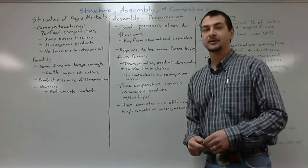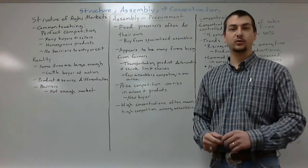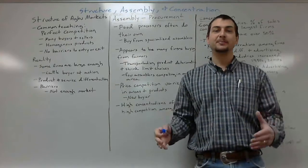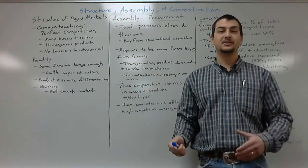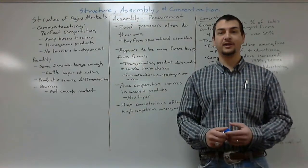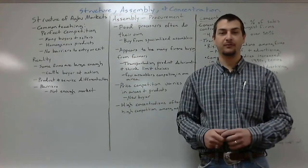Next, we're going to talk about the structure of assembly and procurement in agribusinesses in the agricultural industry. What is assembly and procurement? Assembly is basically the act of acquiring all of your inputs. Procurement, more or less, is the act of actually buying these goods. So assembly and procurement go hand in hand. It's more or less just the act of acquiring those goods and actually paying for them.